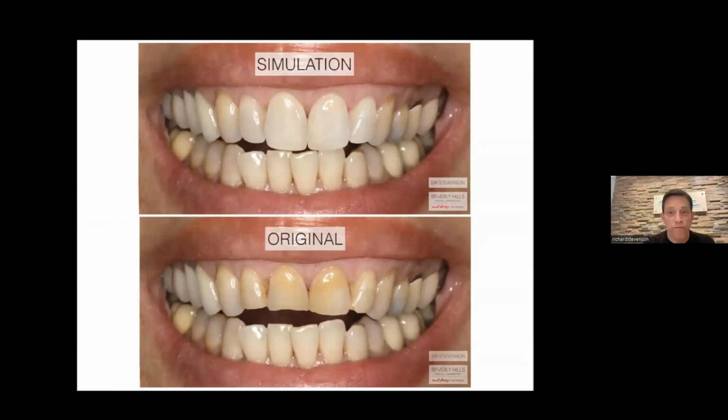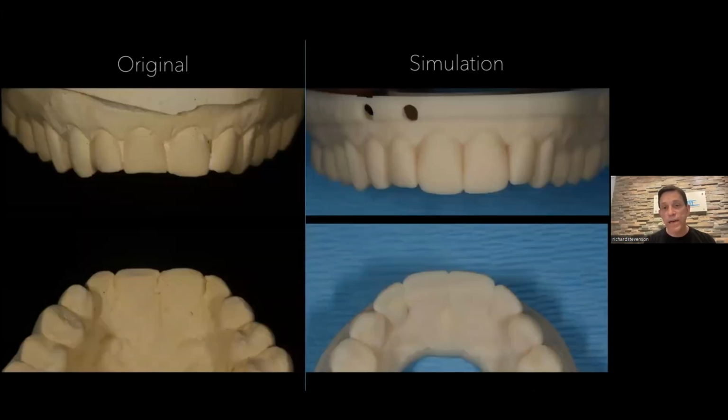So I think it's pretty fun to see this. And remember that it is a simulation. It doesn't tell you what the preparation design is going to have to be. It basically tells you what this might look like if it was performed. Okay. So the patient said, yeah, I'm willing to try this. Let's go ahead, and I want to come into your clinic and have it tried in.